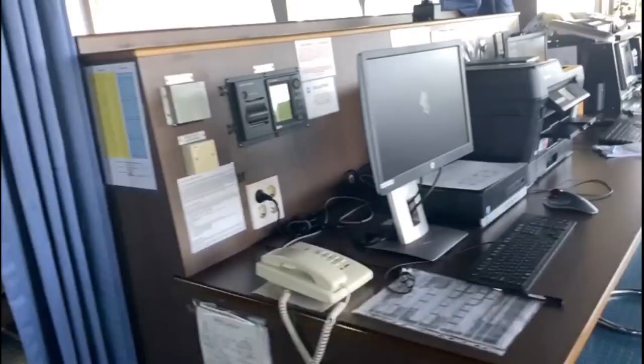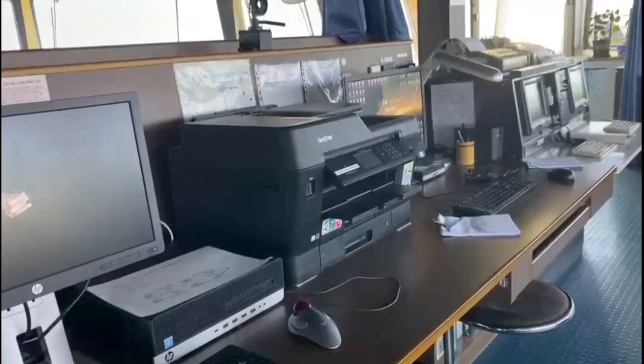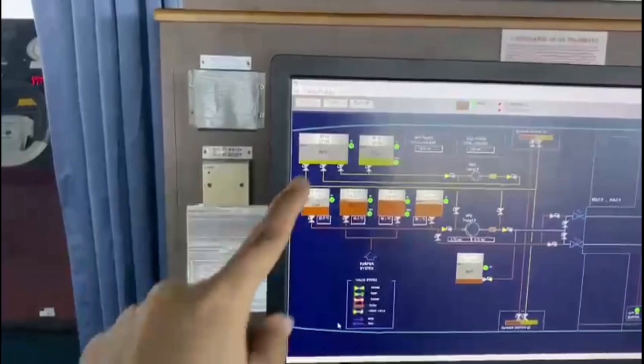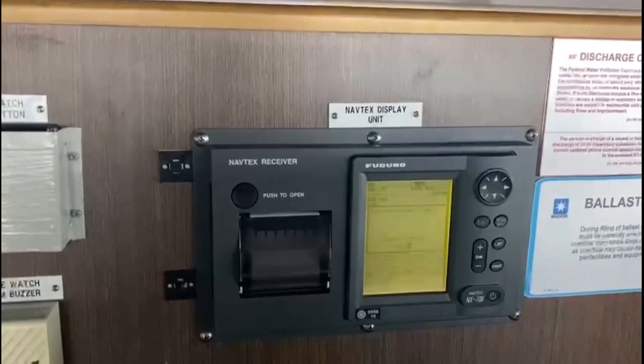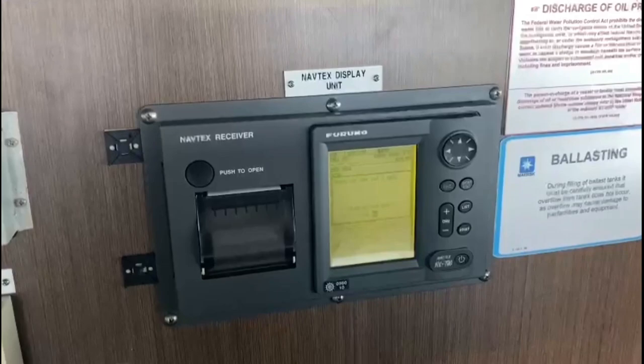Dito naman, nandito yung mga computer set namin. So in case na kailangan namin gawin yung paperworks, if traffic allowed, if hindi masyadong traffic at hindi kami busy sa navigation, pwede namin gawin dito. They have two printers. Ito naman, computer to, para makita namin yung status ng ballast, ng bilge, at fuel oil on board. Ito is the NAVTEX, navigational text display unit namin. This one, we don't need to update kasi automatic na siya, nag-feed up sa ECDIS. So, but we still have it here.